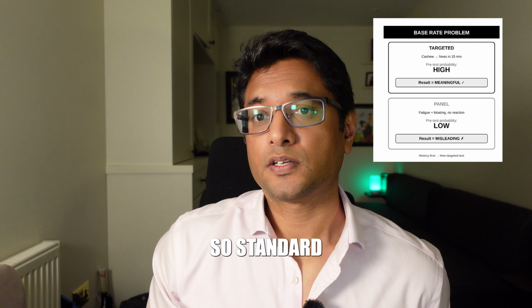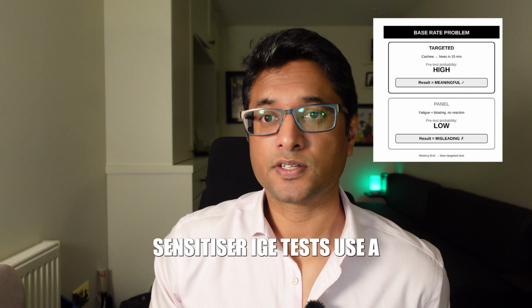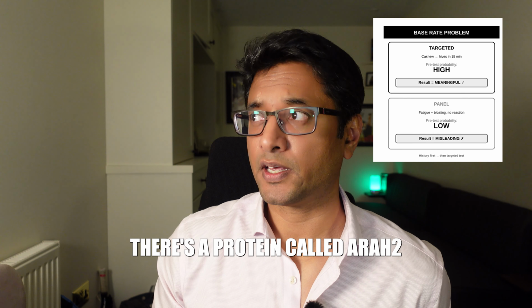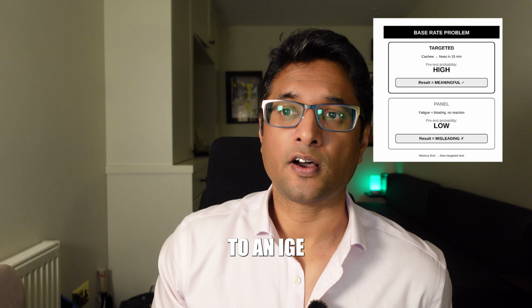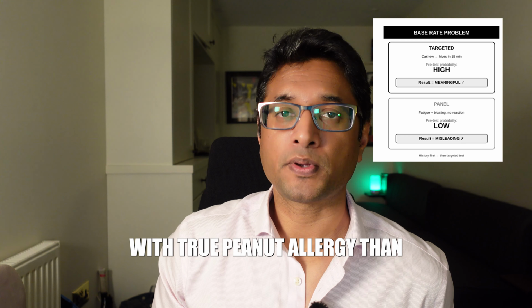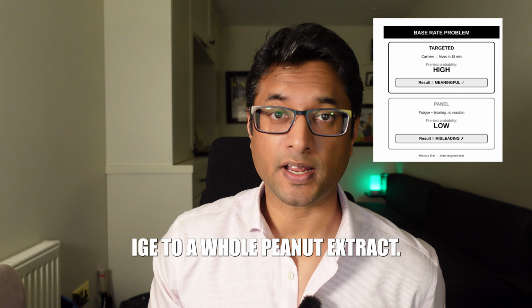The second test, Component Resolved Diagnostics, or CRD. So standard sensitizer IgE tests use a crude extract of whole food, so a mix of lots of different proteins. But CRD is cleverer than that. It tests your IgE against specific individual proteins within the food. So the best example is peanut. There's a protein called ARAH2 and ARAH1, and IgE against ARAH2 correlates much more strongly with true peanut allergy than IgE to a whole peanut extract.